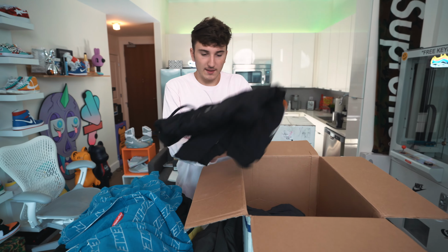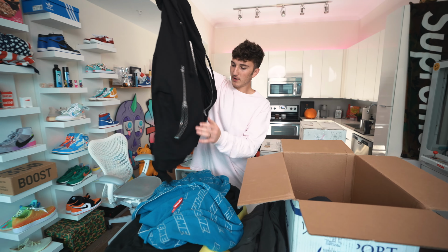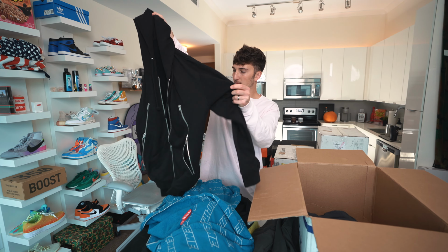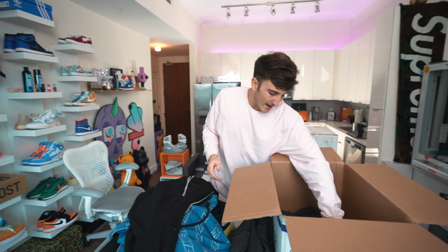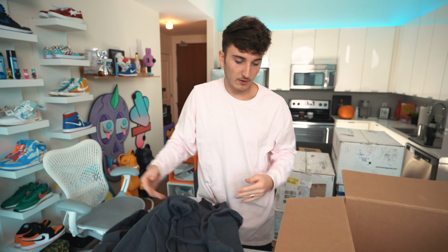It looks like we got, this is like a crazy, is this Neil Barrett? What is this? We have a nice zip hoodie. I'm not sure exactly what this is. I'll have to look up on the manifest what this exactly is. And then we have a Kith hoodie. Look at this, it's sick. Pink right there, Matt. This is a sick hoodie. I literally would wear this. I'd wear literally 90% of this stuff.